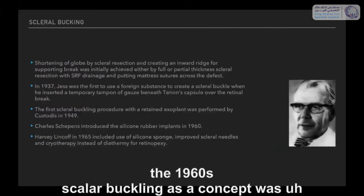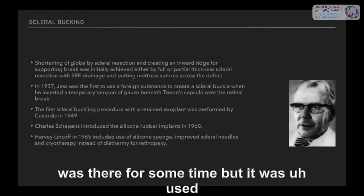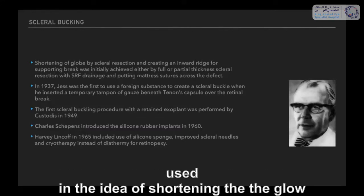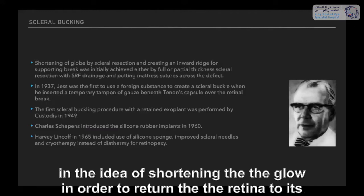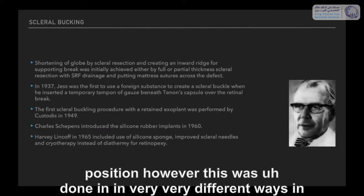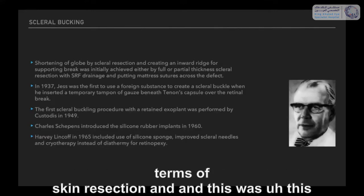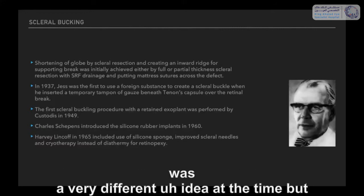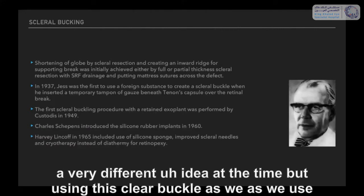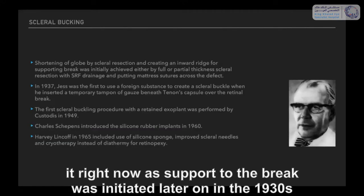Scleral buckling as a concept was there for some time, but it was used in the idea of shortening the globe in order to return the retina to its position. This was done in very different ways, such as scleral resection, which was a very different idea at the time. But using the scleral buckle as we use it right now, as support to the break, was initiated later on in the 1930s.